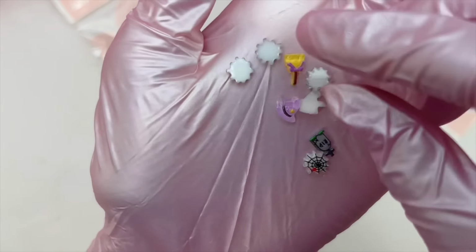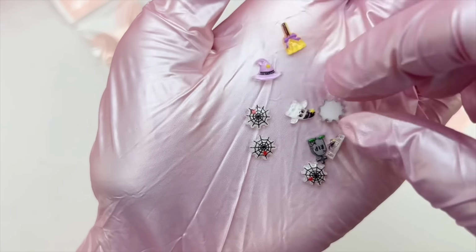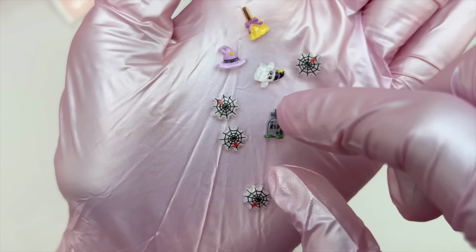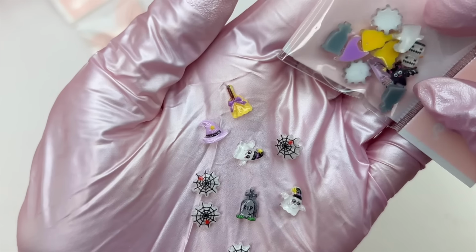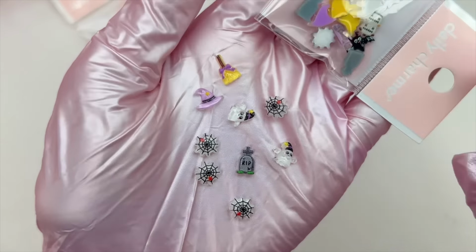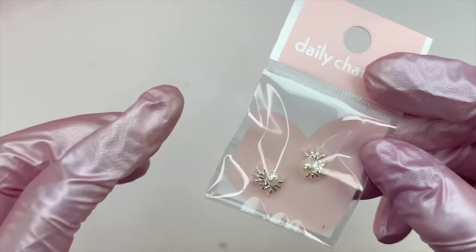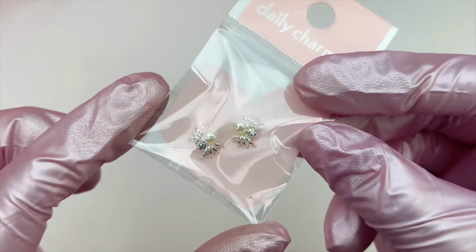So these are Halloween charms, and there's some different colored ones. We have a little broom, a witch hat, a ghost, a spider web, a little gravestone, and I think there's even more. Yeah, there's a bat in here and maybe little Frankensteins. Very fun. The other charms I have picked out are these two little pearl and rhinestone silver spiders. These are really cute, and I think these would go really great if you're doing a more girly inspired nail look. I love the pearl.